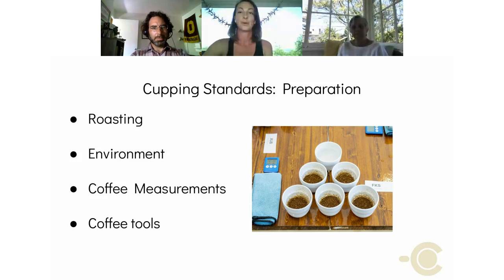Coffee tools. So we have cupping spoons. Cupping spoons have to be a certain size. They have to hold 4 to 5 milliliters of coffee and should also be made of a non-reactive metal. The cupping vessel should be of tempered glass or ceramic material. They should hold between 7 and 9 fluid ounces of water with a specific top diameter of 3 to 3.5 inches. You also have to be prepared with timers, a scale, and spittoons so that you can spit after you ingest the coffee or aspirate the coffee.